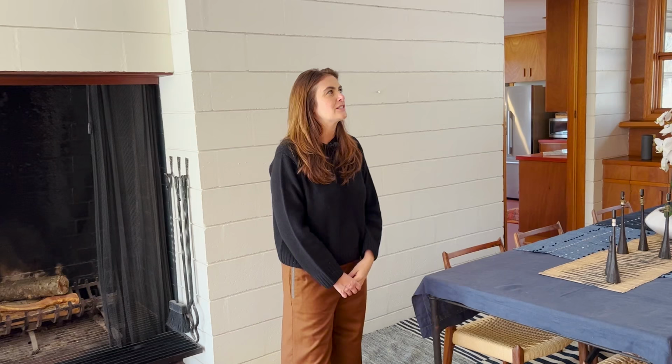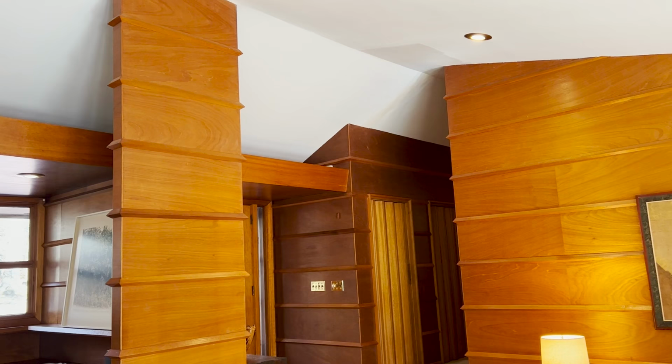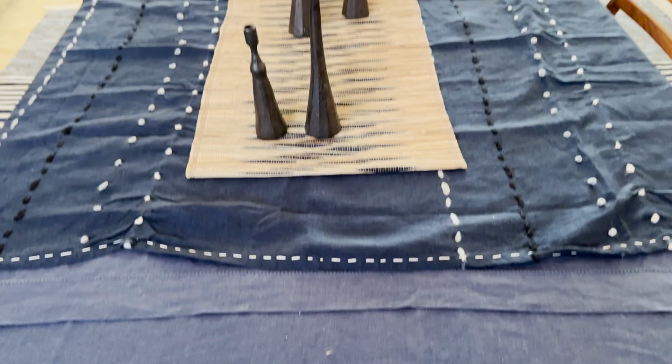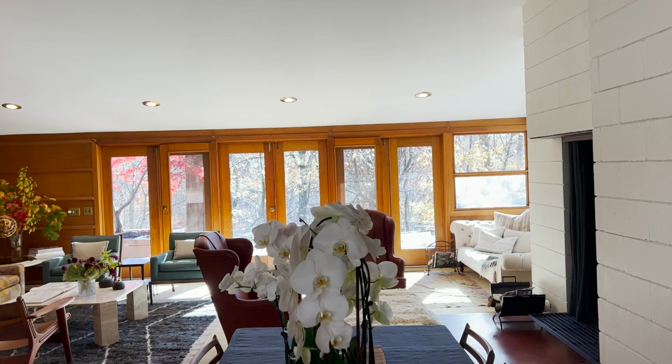So this soffit here that Frank Lloyd Wright incorporated into the design of the room was intentional because he understood the human scale and proportion. And by having this architectural element protrude and also be clad in the mahogany, it creates a lower space volume so that when you're seated at a table, the room feels more cozy and inviting than if it were not there at all and it would be exposed to the roofline.